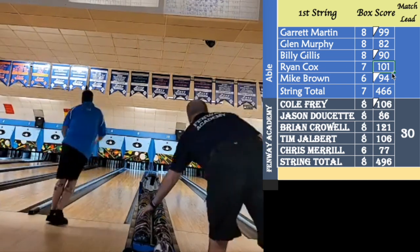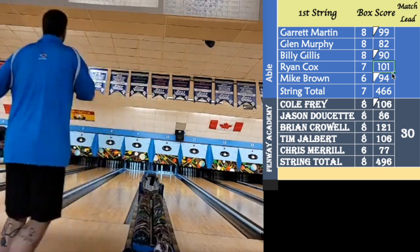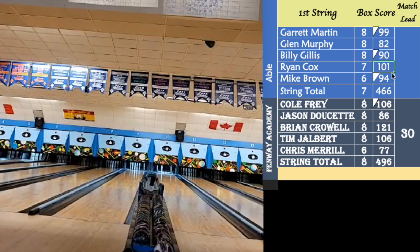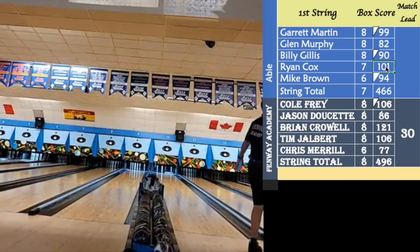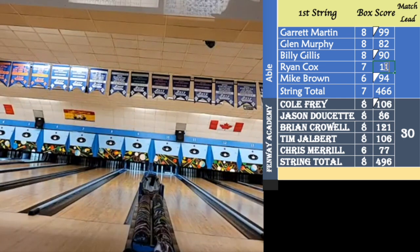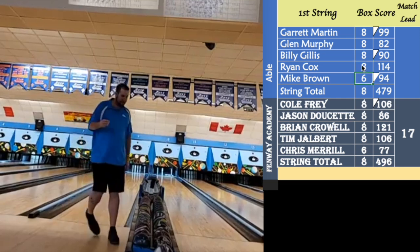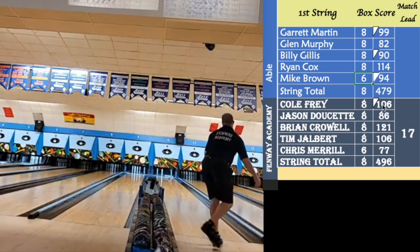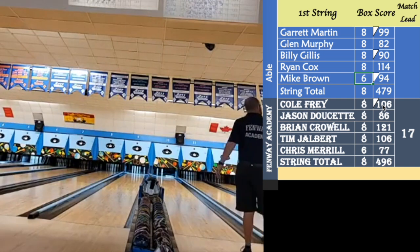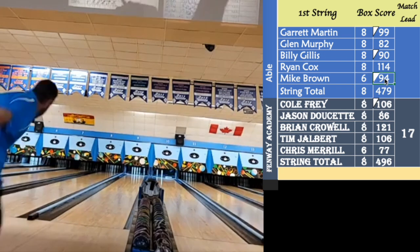It's a 7 for Merrill on his first ball. He was open in the 6th. Getting the official score on Cox through 8, he's at 114. I did not keep up with that, but take my word for it now. Brown for his part on the fill in the 7th. That was a 4 fill, bringing him to 98.